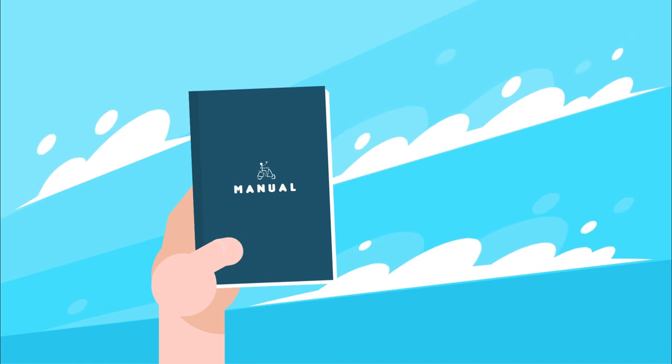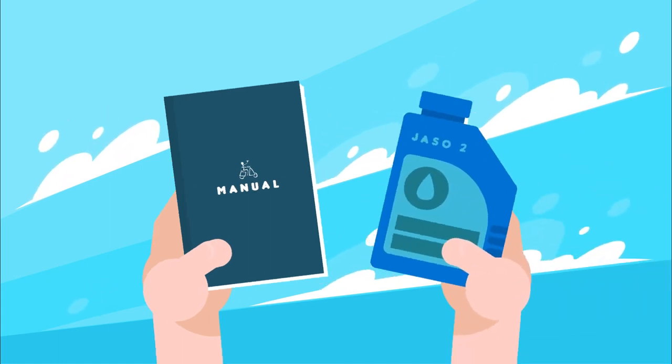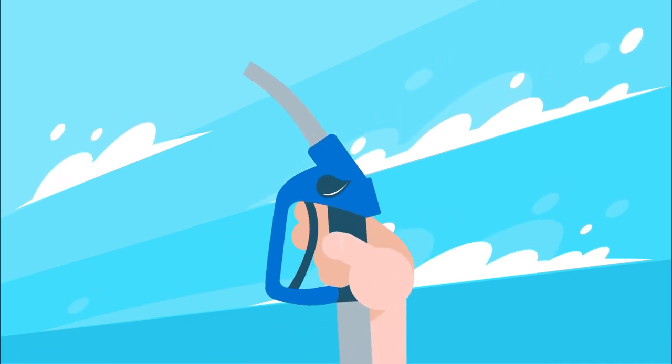To keep your warranty valid, you must have your vehicle regularly serviced in accordance with the provided owner's manual, and always use Jasso 2-stroke approved oil and 92-octane premium gasoline in your moped.